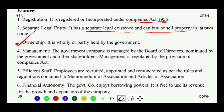Point number 4 says management. What is management? Who are the people managing the government company? See, the government company is managed by the board of directors. Now, who are these board of directors nominated by? These board of directors are nominated by the government and the other shareholders. The management is regulated by the provisions of the Companies Act. So, it is controlled by the board of directors, maybe 2, 3, or whatever number may be.